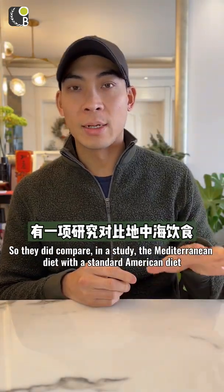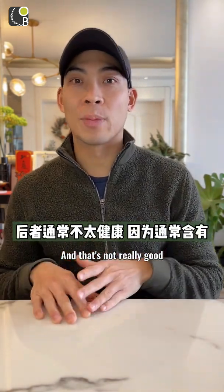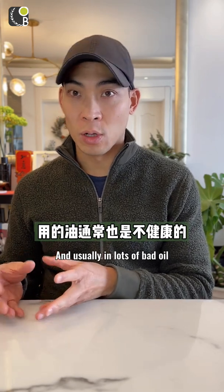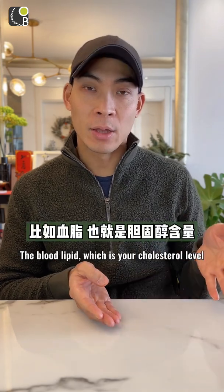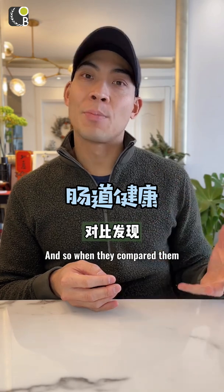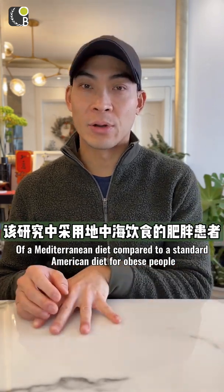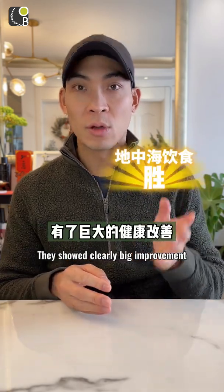So they did compare in a study the Mediterranean diet with a standard American diet. And that's not really good because it usually includes a lot of processed foods, processed meats, as well as a lot of refined carbohydrates, and usually a lot of bad oil. And so when they compared these two diets, they looked for specific biomarkers, the blood lipid, which is your cholesterol level, as well as your gut health. And so when they compared them, they actually showed a very statistically significant difference on the health markers of a Mediterranean diet compared to a standard American diet for obese people. So the people who are obese who were studied showed clearly big improvement.